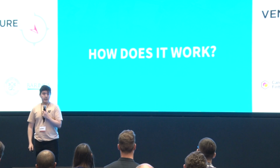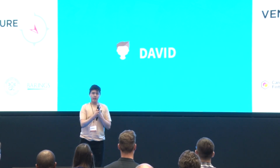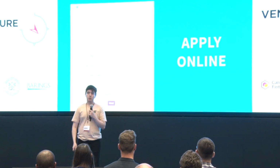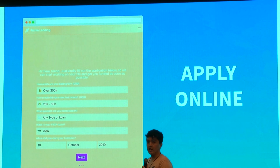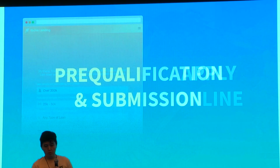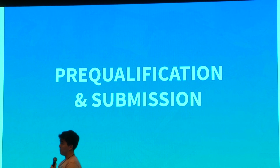Well, let's look at David. David was our first customer. He runs some sort of real estate startup. So David comes to the platform, fills out the application, and connects his bank account. We're able to go through his transactions and pre-qualify him, and submit him to the lenders that have the highest probability of actually funding him. So what happens then?